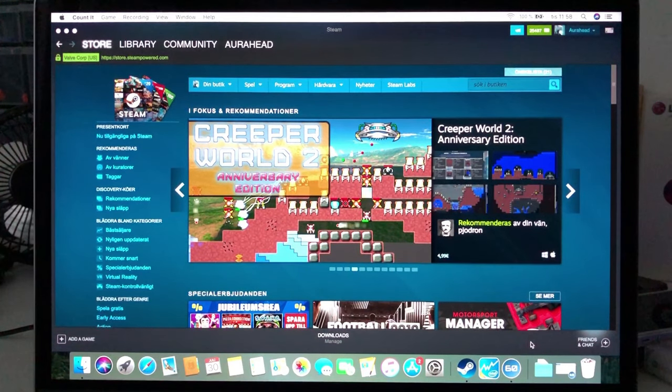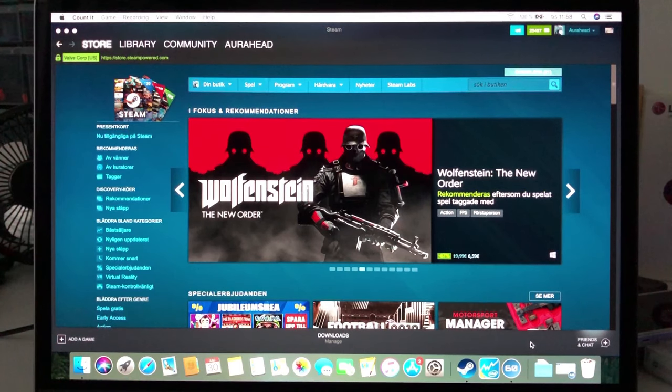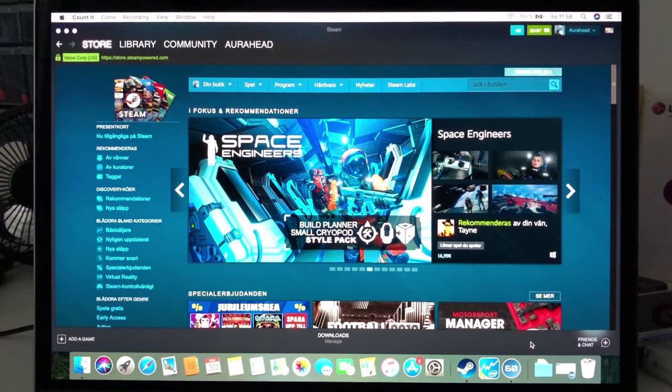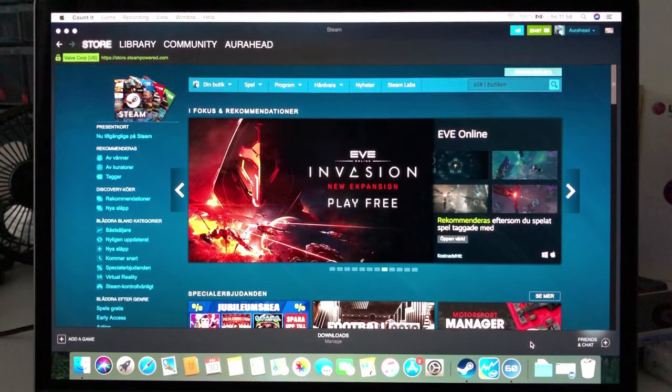Pretty impressive about this 645 Intel graphics. I mean, you're not buying a MacBook Pro to heavy game on it. You're buying it for work, and I mean, some indie games and smaller games work fine, I guess. Yeah, it's not bad. It's not bad at all.